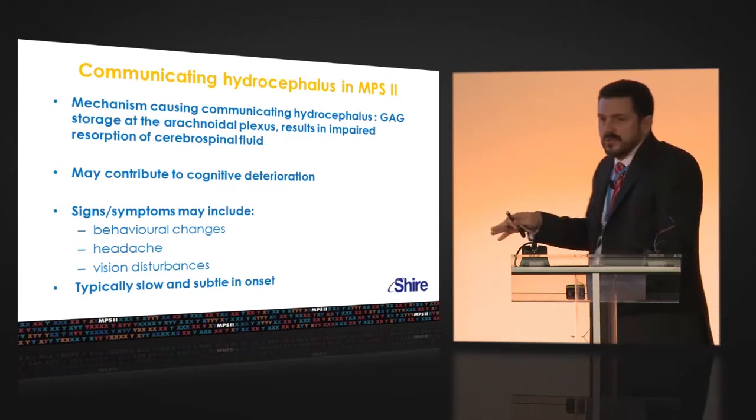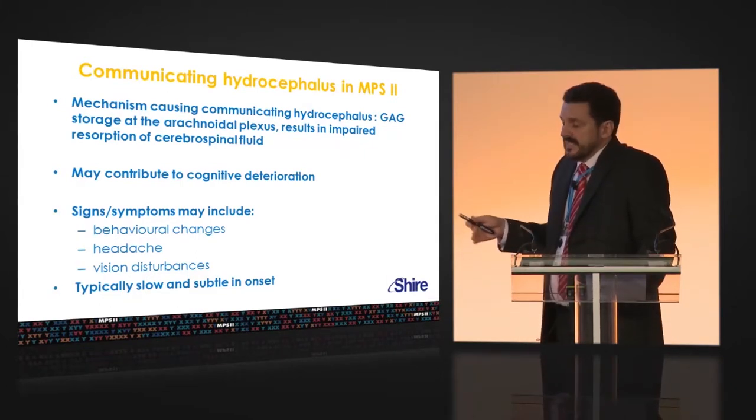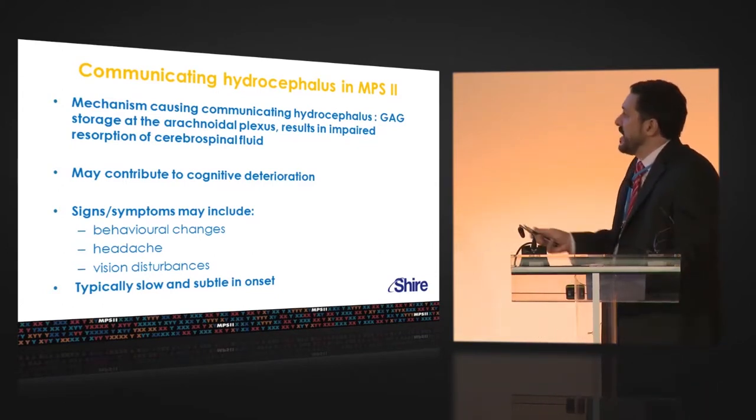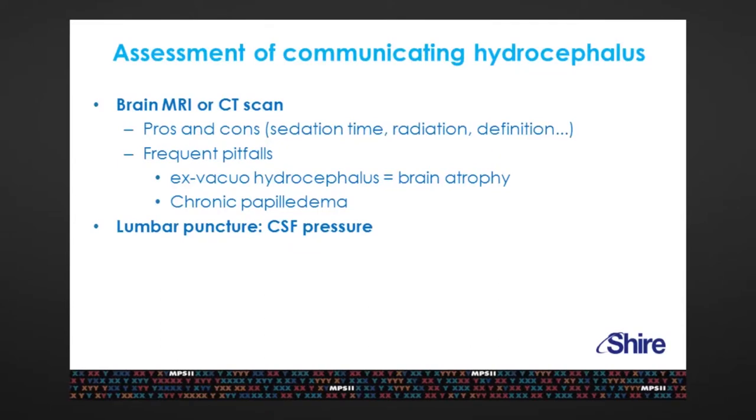But it's a very slow or subtle, chronic, insidious manifestation. Many times it's not an acute crisis that could alert you to look for it actively. So keep it in mind. To diagnose a hydrocephalus, you need imaging. Which kind of imaging depends, of course, on the technology you have available at your center. And of course, we've got pros and cons related to the procedure itself. MRI takes longer, so the anesthesia should be more profound or longer. CT scan could sometimes be done in a few minutes.